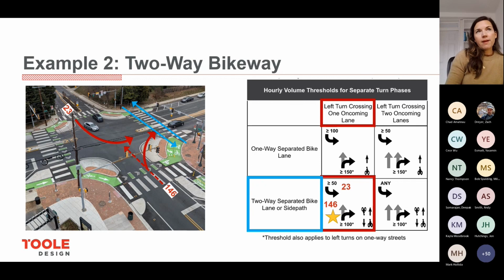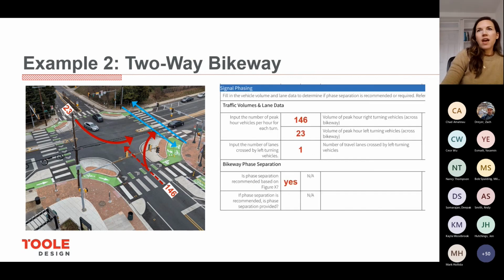So again, these are made up. I'm not saying to go change your design. This is just illustrative only. So I just wanted to walk through that.